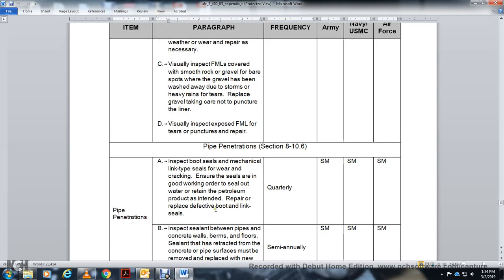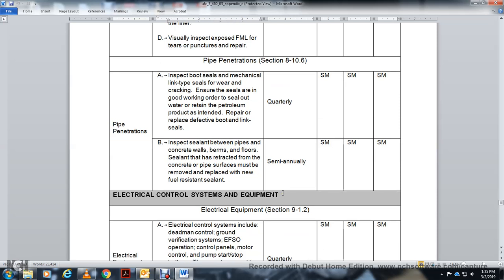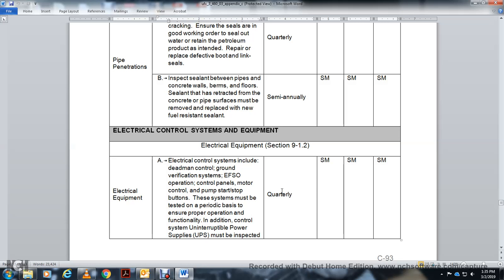Pipe penetrations. Inspect the boot shield of the mechanical line type, the shield for wear and cracking. Ensure the shields are in good working order, keep the shield out of the water, and retain the petroleum product. Repair the defects of the boot linking, seal, quarterly. Inspect the seal between the pipe and the controlling wall of the berms and floor, with the unit retracted from the concrete pipe. The surface must be removed and replaced with a non-fuel resistant seal, and the frequency is semi-annually.